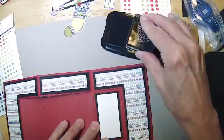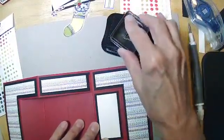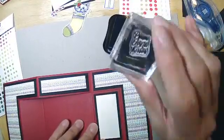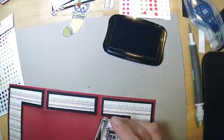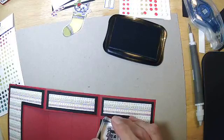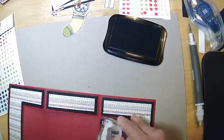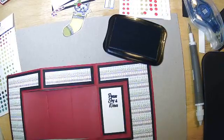This is why I said I should have stamped it before I glued this on here, because if I get it too terribly crooked, it's just going to be how it's going to be. Hold your breath. Say a prayer. Yay!